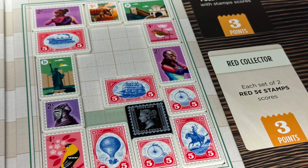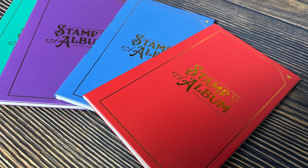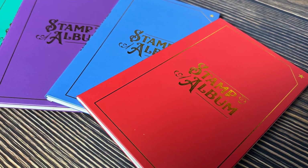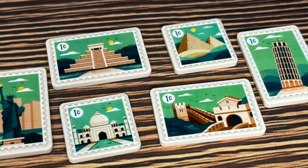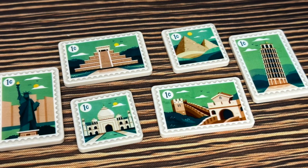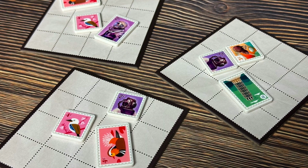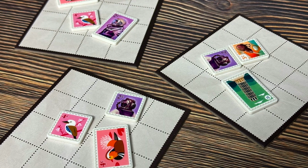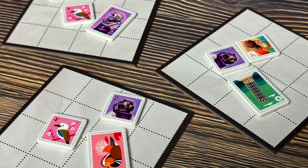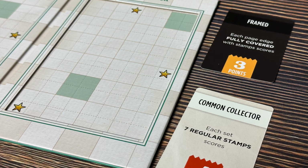So, at the beginning of the game, you are going to get a stamp book, and it is a dual-layered, beautiful stamp book with a grid on each side. You are going to be placing plastic stamps, great quality. Think a little bit almost like the Azul tiles. A little bit more plasticky, but less acrylic, but yeah, it's really nice. You are going to be getting 3 stamps, in most cases, every round, and adding them to your stamp book. Each side of your stamp book has 2 different scoring criteria cards that you're trying to meet.